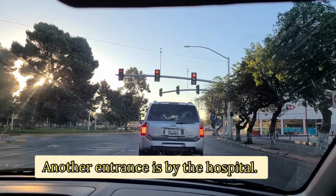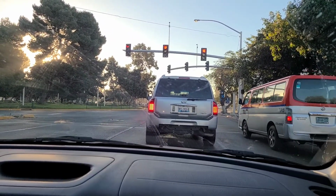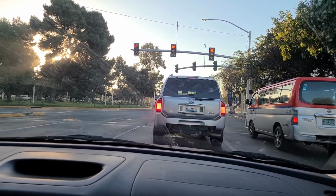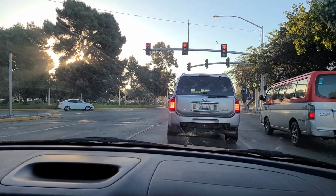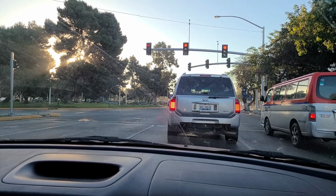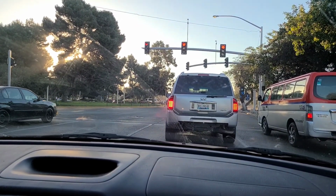So for this one, it's a little bit trickier. We have to get through this like airport turn. So we're kind of in a roundabout situation here. Not a full roundabout, but we're gonna go around, and functionally we're going kind of to the left.